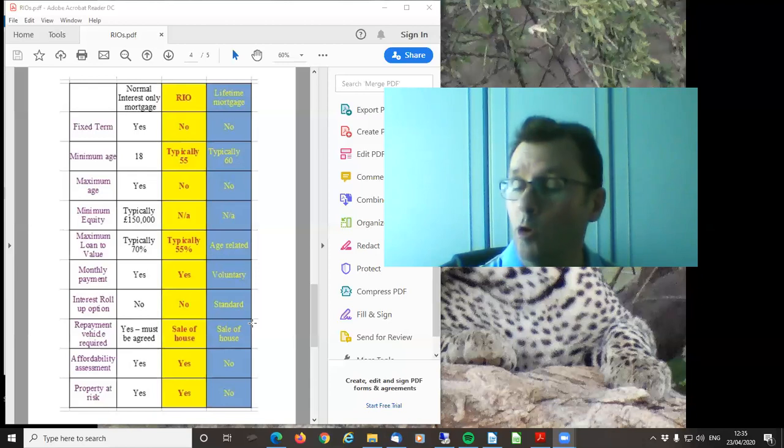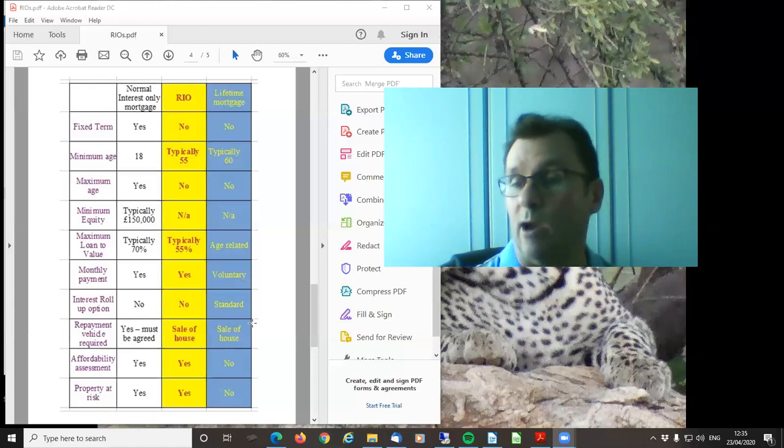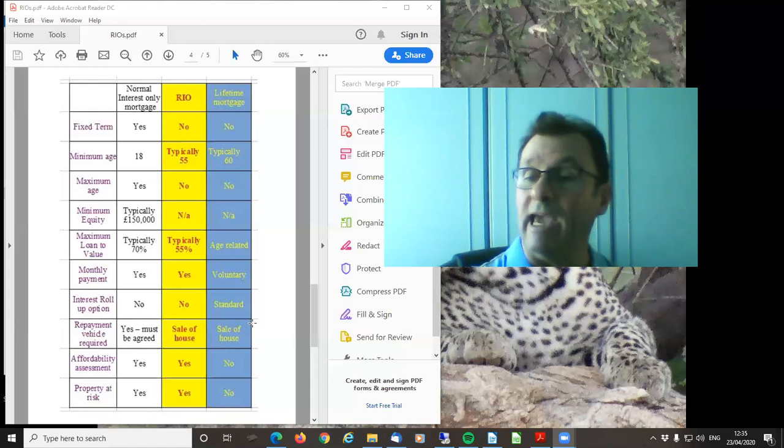Minimum equity, no, because it's just about building up the property. When I say no, there is a catch to that, because the loan to value takes into account equity. Now, maximum loan to value with equity release is age related. So the younger you are, the less you can borrow, generally speaking. So if you think about age 65, say, you might be able to borrow 25 to 30% of the property value. At 80, you could borrow 55%, perhaps.